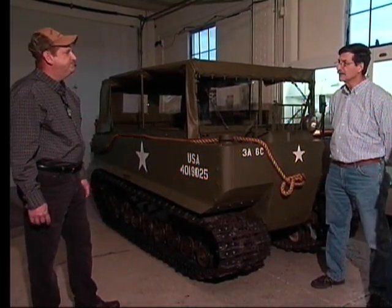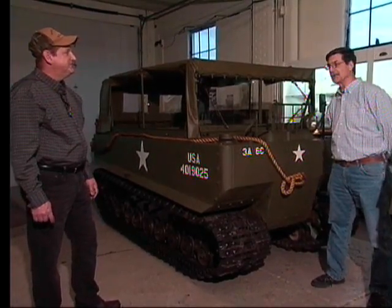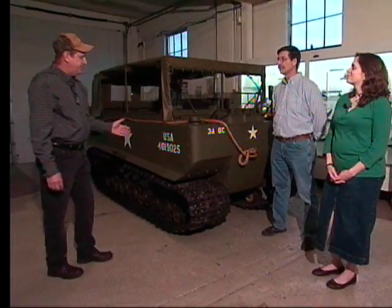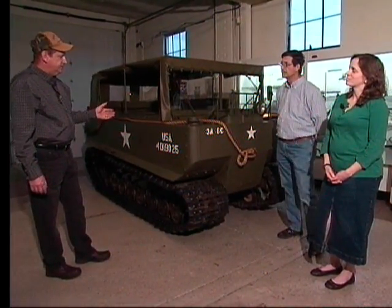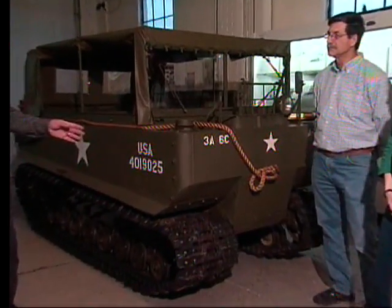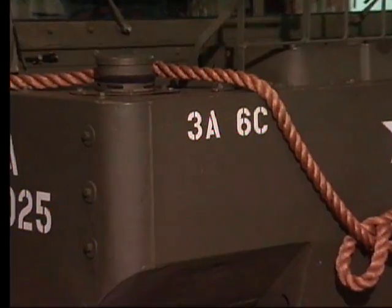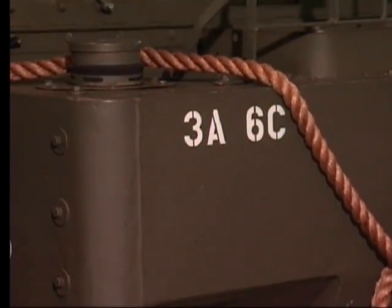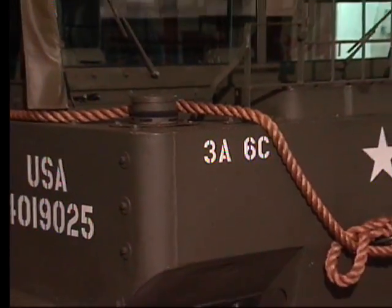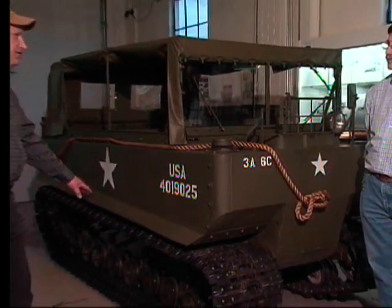So it does float then? You said soft ground. Does it float in the water too? This is a C model. Most C models left the factory with flotation equipment on it. There would be a large tank in the front and a large tank in the back, flotation tanks. It was equipped with a capstan winch. It had a surf shield, also 2 big rudders in the back, and surf shields on the side to cover the tracks.